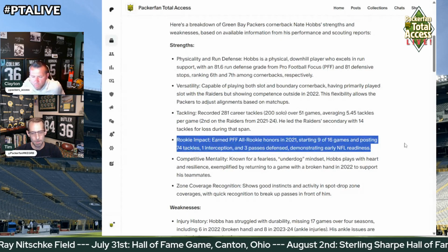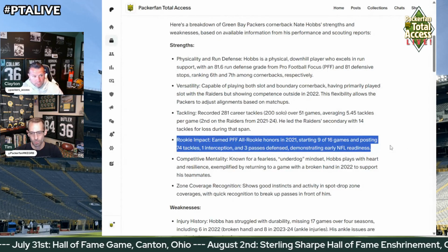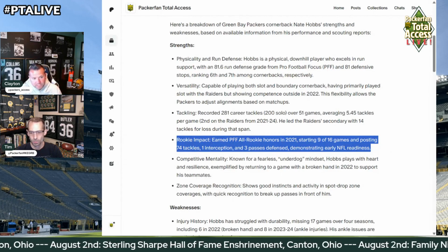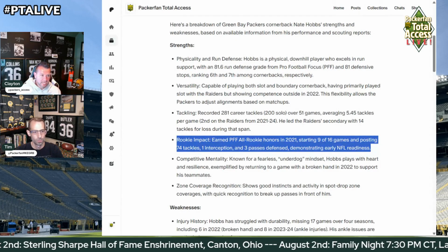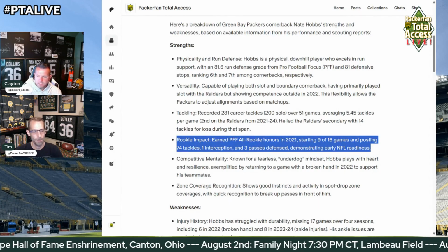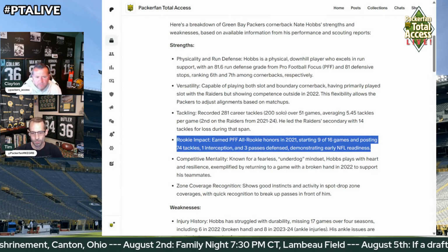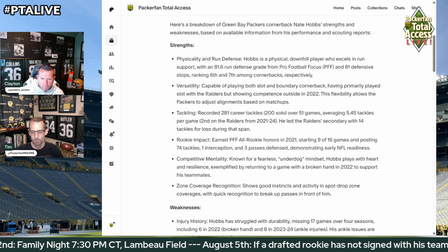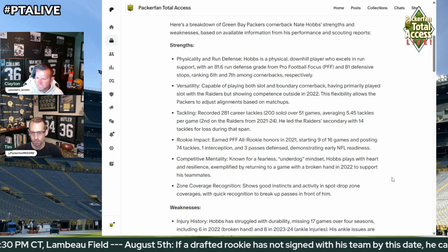But again, where did he peak at? His rookie year, he looked phenomenal, Tim. I guarantee you they went back and watched that rookie tape, and they said, that's the dude we got to pull back out of him, right? And we'll talk about the contract here in a minute as we get ready to wrap this up. I just want to point that out. His rookie year, PFF All-Rookie honors. That was a solid campaign there.